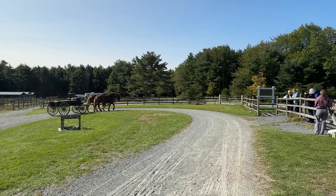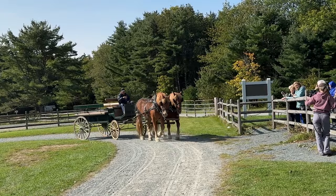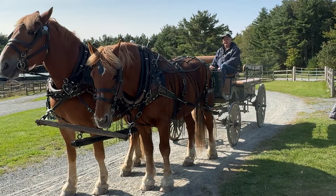I tell people on the carriage ride, these are big draft horses, and probably where you live today, once upon a time there were some trees. And a guy came along with a saw and cut the tree down and hauled it out with a pair of horses. We owe the draft horse a tremendous amount.